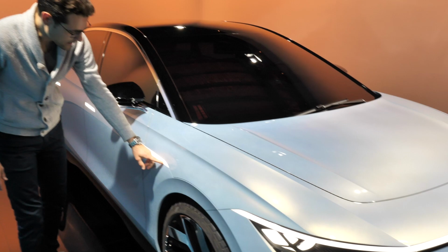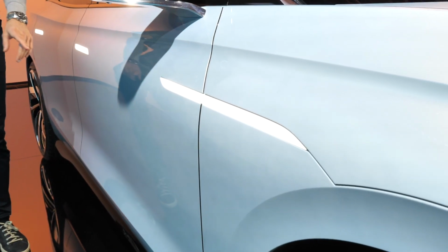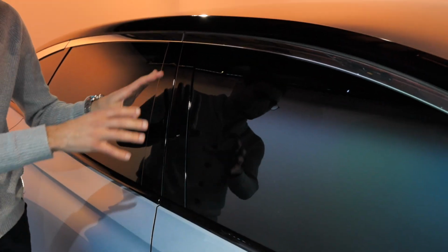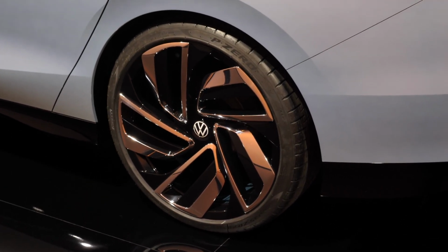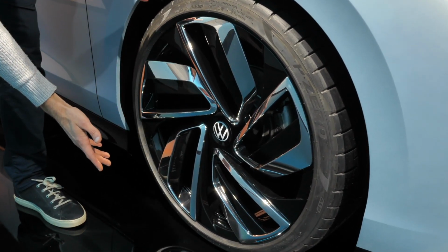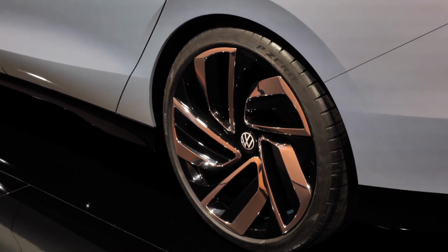Interesting also are illuminated elements here at the sides, and not only here, but also towards the door handles, and you will be able to touch these, and then the doors will open. So far this does not have an interior yet as it stands right now. Some more exterior details, for example, 22-inch wheels in this shiny dual color scheme. And really massive, of course. There will be also smaller ones available.